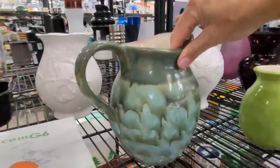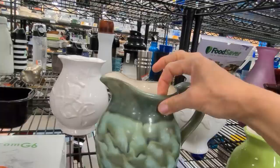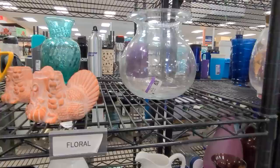Look at the beautiful drip glaze on this. When I saw it, I thought it was going to be lovely, heavy artisan pottery. Unfortunately, it is just a paint your own project piece. Nevertheless, the artist did a lovely job. It's a beautiful drip design. We'll keep going here. Some turkey candle holders.